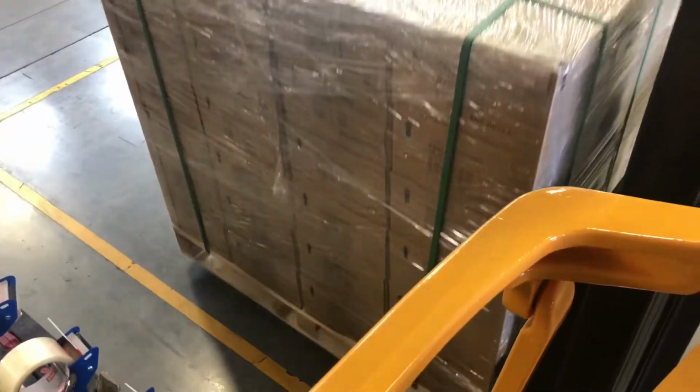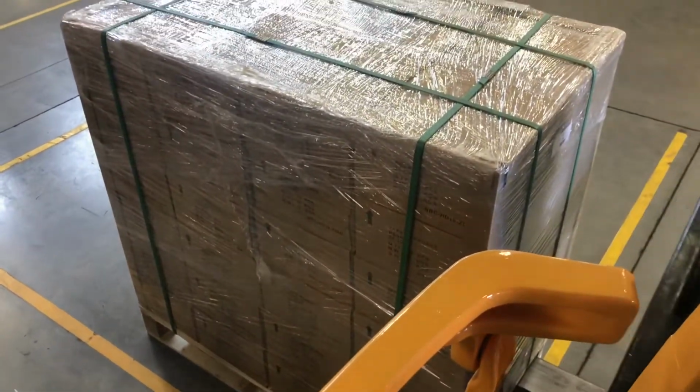Notice the yellow stripes, which indicate areas that you cannot be when the unit comes out. And then he'll just set that off to the side right there so we can get into it.